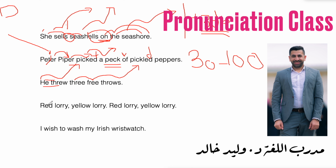Throws. Red lorry, yellow lorry. Red lorry, yellow lorry. There's an increase in the stress on nouns and less stress on adjectives here.